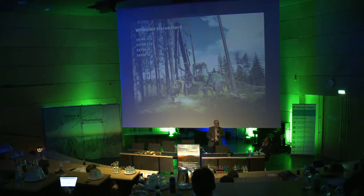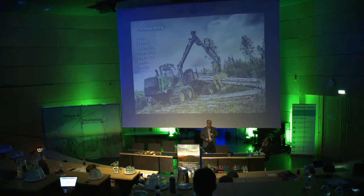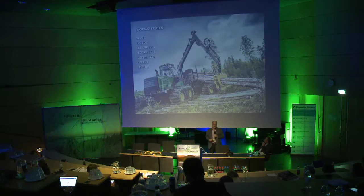A harvester is the machine which fells down the tree, measures it and delimbs it. We currently have 4 different size classes of these machines in production. Forwarders are the machines which take the cut trees or logs out of the woods to the roadside. At the moment we have 6 size classes of forwarders in our production.